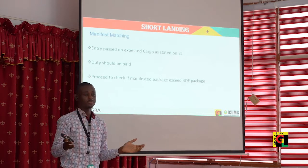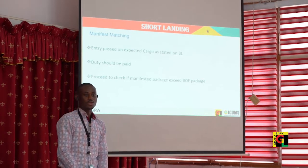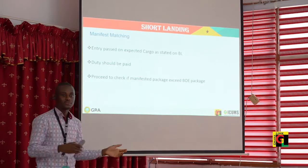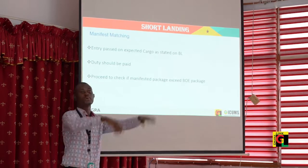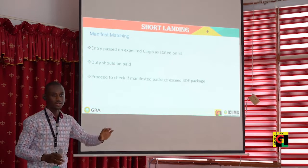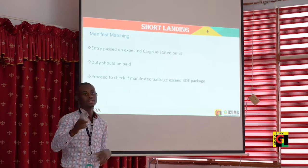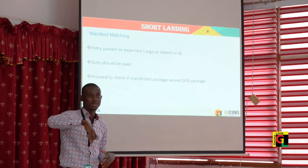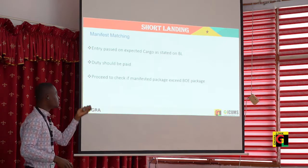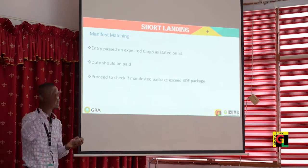That's at your discretion. So I'm saying at the point where you're about to pay duty, you realize that some of the containers are not arriving, you have the option of going ahead to pay for all the five. Then if you pay for all the five, then you can treat it as short landed. But if you do the revision on it, then for the next consignment that will be coming, you just pass a fresh entry on that.